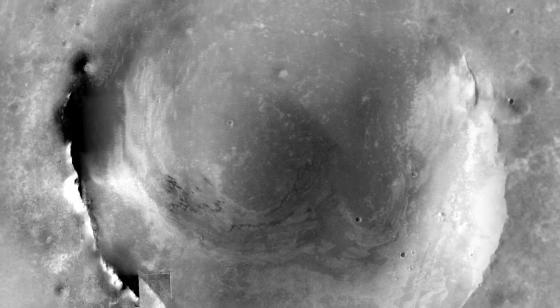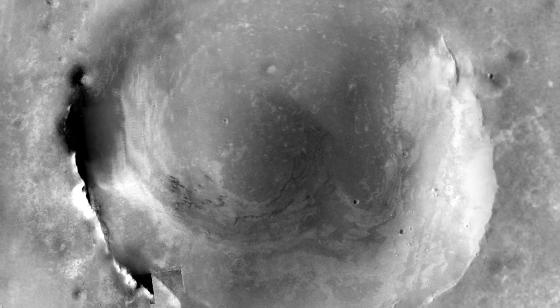Even if we don't reach this new, larger, giant crater, the science that we can do along the way will add to the Martian history books. It'll extend our historical understanding of the geology on Mars.